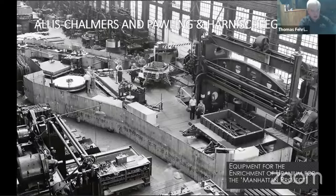And I think this may be one of my final slides here. I find this one particularly interesting. During the Second World War, Allis-Chalmers was called upon to make major components for the enrichment of uranium at the time. They got involved, I believe, in both the magnetic and the gaseous diffusion equipment.